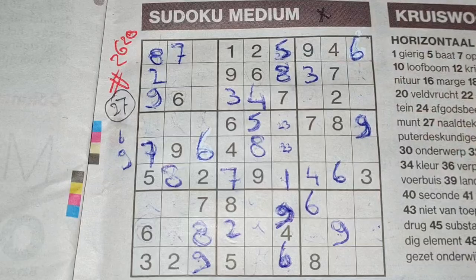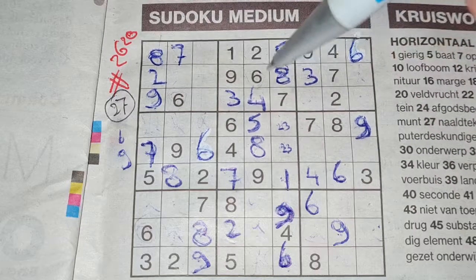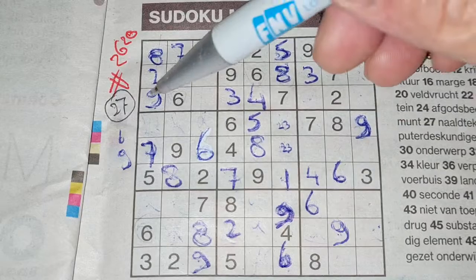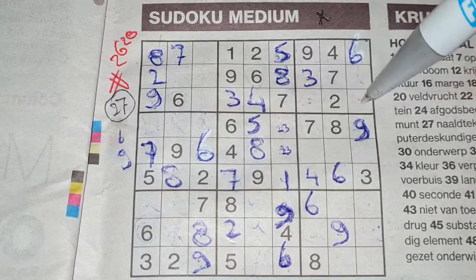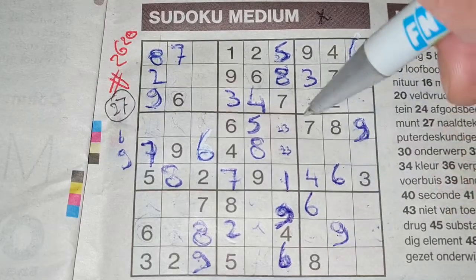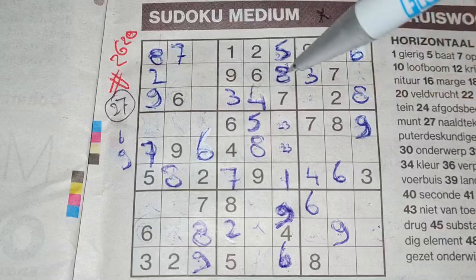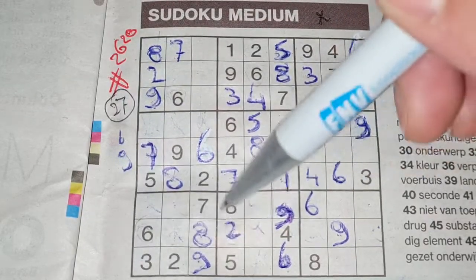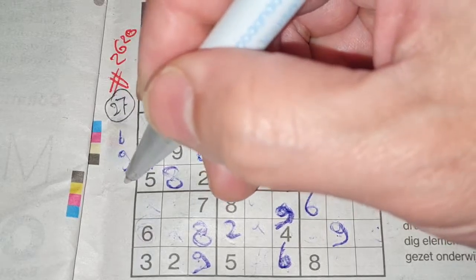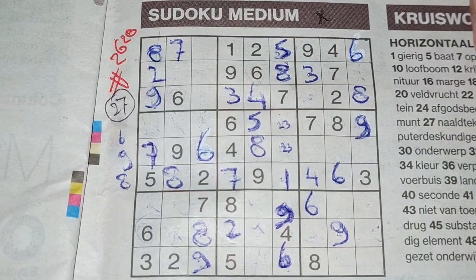Alright. 8 in this row, 8 in the second row. And the row below, the third row, the only 2 places for the 8 should be here or there. We see there an 8, no 8 there. 8 should be there. And all the 8s are used, I can see. Digit number 3, number 8.